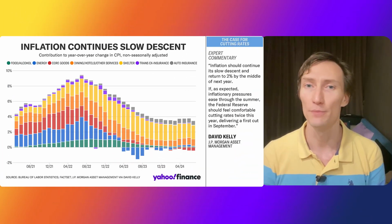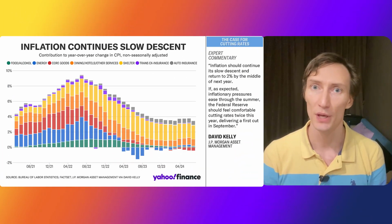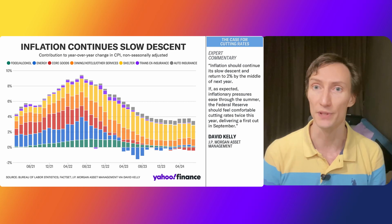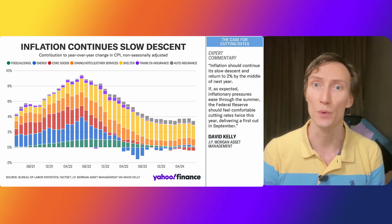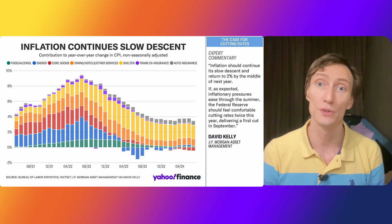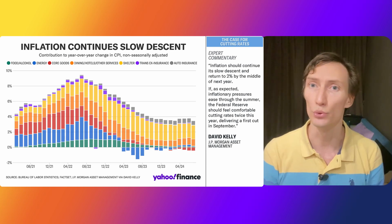This chart from JP Morgan Asset Management shows inflation is expected to continue its gradual decline, potentially reaching the Federal Reserve's 2% target by mid-2025. This trend suggests we might see interest rate cuts later this year, which could stimulate economic growth and boost stock prices.